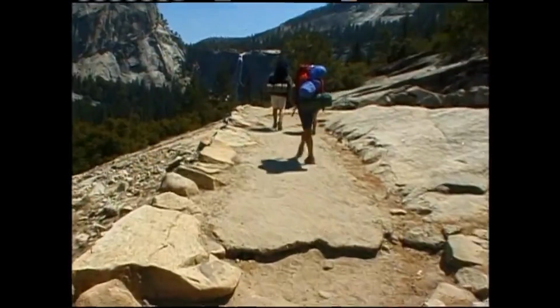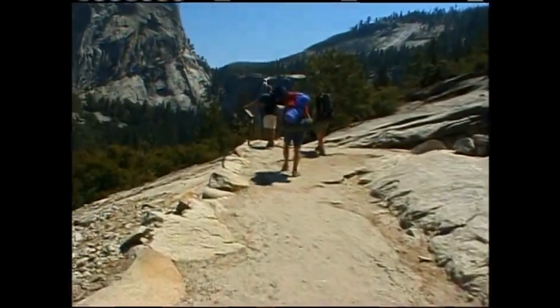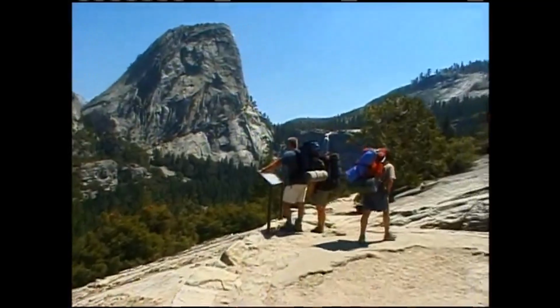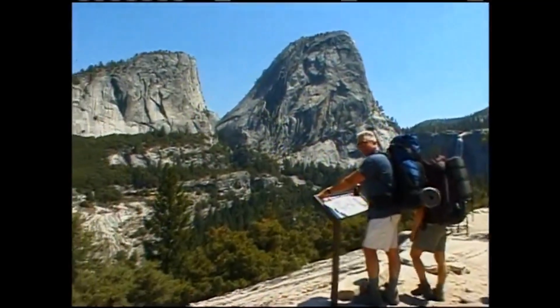Oh, look. Oh, boy. Boy, you can just stand here and see the whole thing. Yep. There it is. Half Dome.